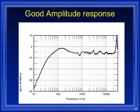This is a pretty good speaker for amplitude response. You've got the rise in the bass due to the near field measurement. I splice the near field to the far field at 300 hertz. There's a little notch there, which is probably a cone surround problem, but it's very small. There's a little peak there, which may be coming from the first woofer cone breakup mode, but overall it's very flat. And then here's that tweeter resonance.